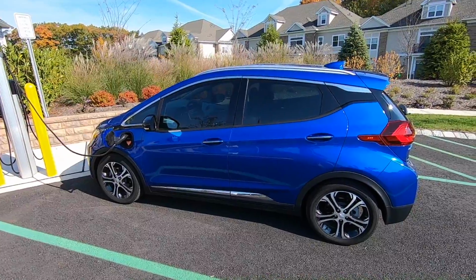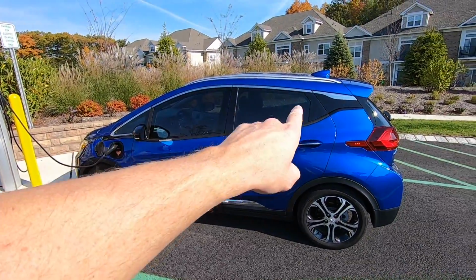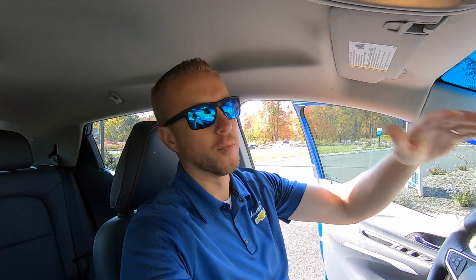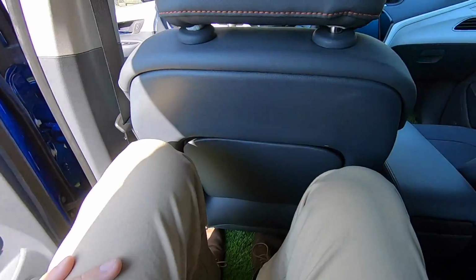Now, as you look at the Chevrolet Bolt, you'll notice it's a small car. It's wagon styled, but it has a nice high roof line, which means you're gonna have plenty of headroom. I'm 6'5". This vehicle is incredibly roomy in the driver's seat and in the back seat as well. Again, I'm a very tall guy. My head is close, but it's not hitting the ceiling. My knees are not hitting the seats.